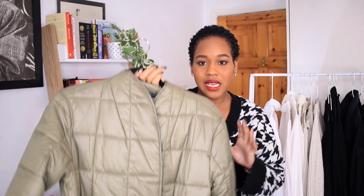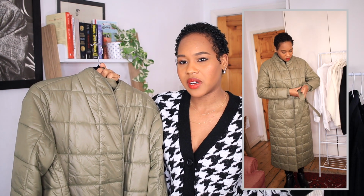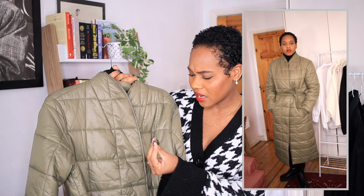The first one for me is a puffer. I know some people are not the biggest fan of puffer jackets, but I don't think this one is really your typical puffer. If you can get yourself a parka, go ahead, because that will definitely be appropriate for the winter time. This one I picked up in River Island. I actually love the color. It's more of a green khaki vibe.